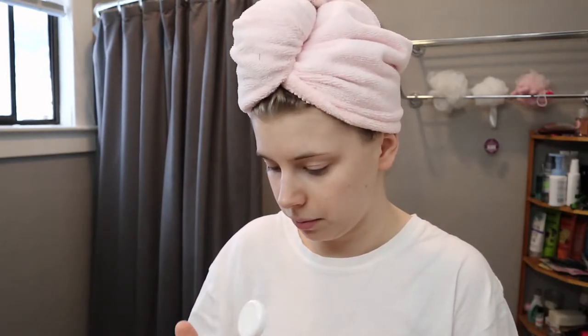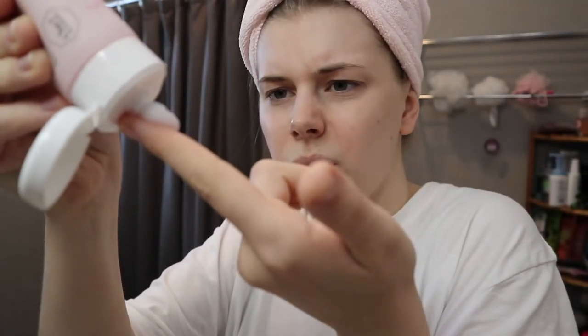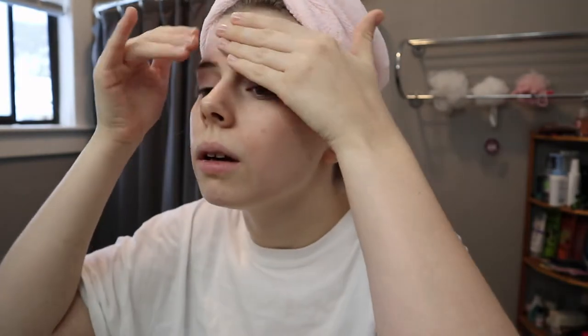It smells like paint. It smells like acrylic paint. How much do I use? Oh, it's got micro beads in it. That's disappointing. Oh, what in the world? It has a very weird texture. It's like very fine sand. Is that my skin? Like, is that my skin coming off?